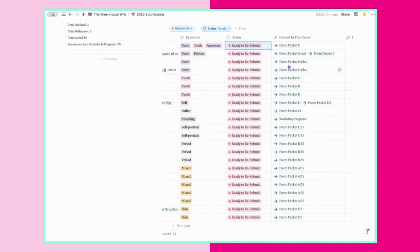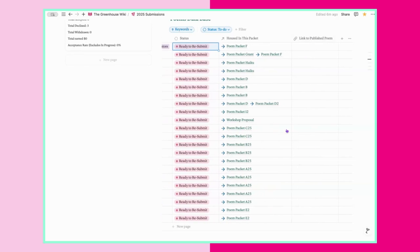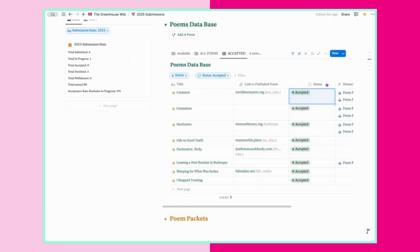And this will show me what poem packets they're housed in, which we're gonna look at next. Some of them are in a couple of packets. And then the link to finished poem, that's for the ones that are accepted, which I can see over here, who's been accepted. And you can also rearrange all of these things. So each view, I switch it around to put what's important. For me, in an accepted view, the poem title and the link is the most important information. Some of them I don't have the links for because they were print, and so I just need to go in and find the link for the actual volume that they're printed in and put it there. I just haven't done that yet.